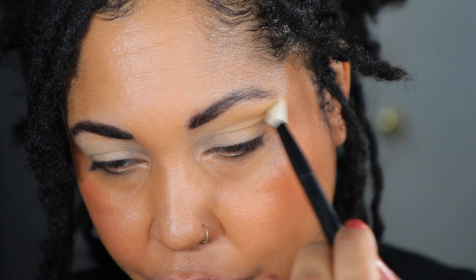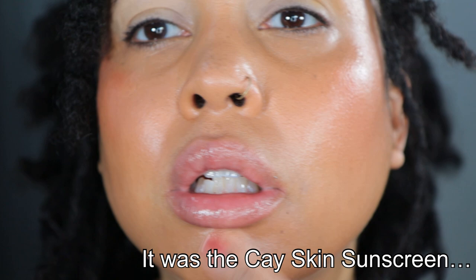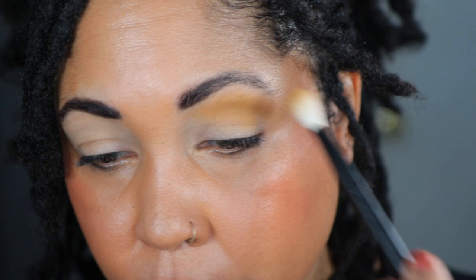Oh, can y'all see my lips? So I am 99% sure that I cannot wear the Hourglass lipstick. I don't know if y'all can see it, but this is how I react when I have Fenty. So it's like there are these little blisters all over, and my lips just feel really tight. It's very sad. All right, this color's great.